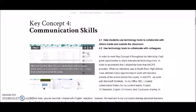Key concept number 4, communication skills. This is designed to help students use technology tools to collaborate with others inside and outside the classroom, and to use technology tools to collaborate with colleagues. In order to meet key concept 4 throughout my internship, I had great opportunities to share educational tools.